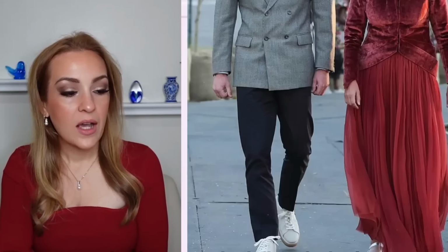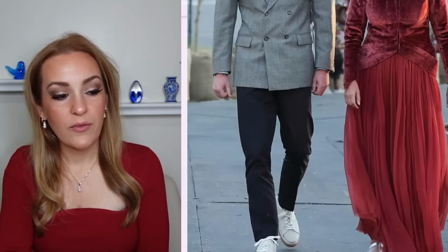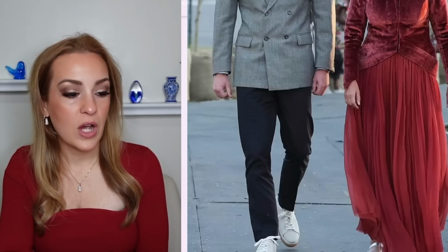I think that if it had a slightly straighter skirt, or if it was a different style of top, it might have helped, or maybe it's more the color of this is just making the skirt look not quite as nice. But overall, I think she did a decent job.